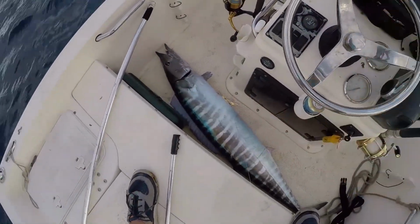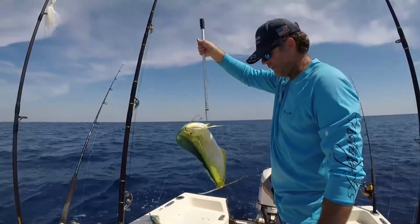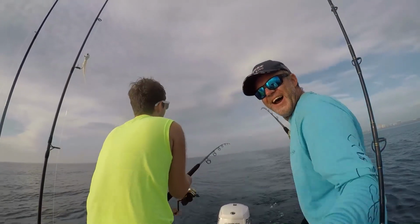Wahoo in the boat, baby! That's a solid kingfish right there. Yeah, nice dolphin. There we go. That's dolphin trolling for you. Let's do this. Double header!